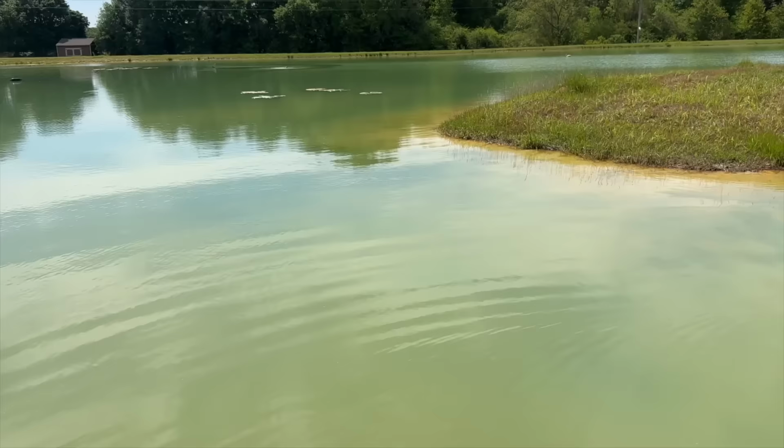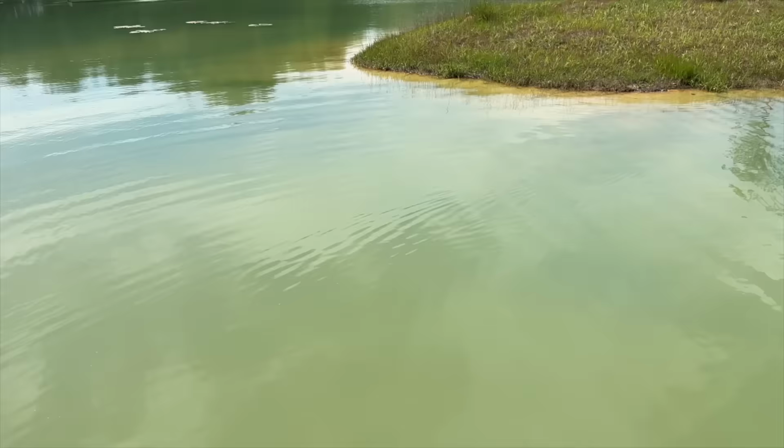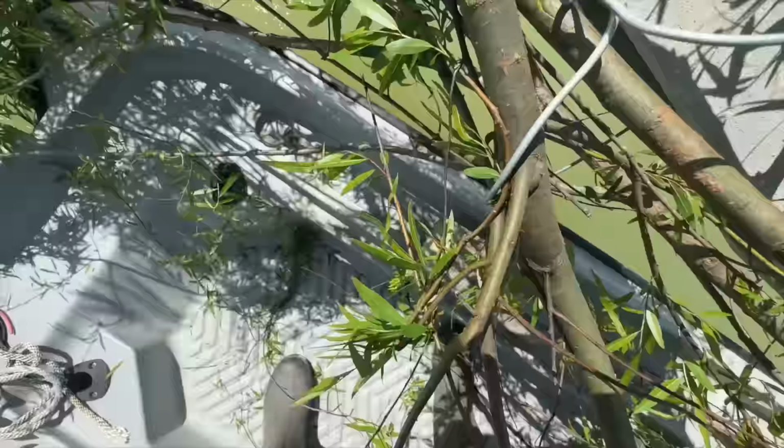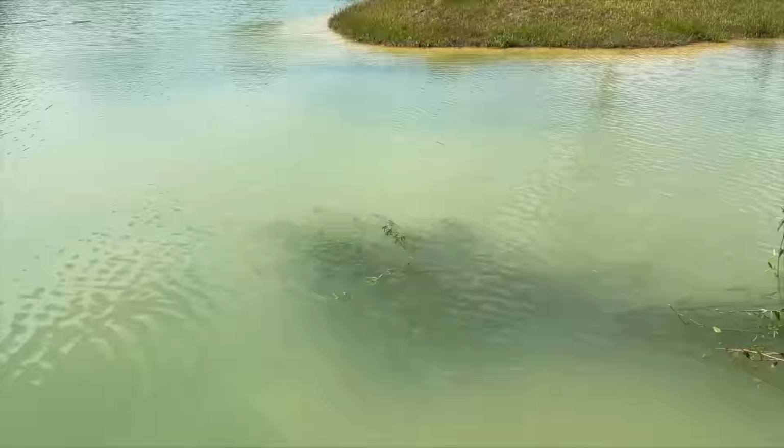And you want to target those spawning areas. So if you remember, we put pea gravel all around the island right here, so a lot of bluegills are going to spawn. And when those little fry hatch out, they can swim right over to this and be protected. All right, let's see if I can do this with one hand. Perfect little setup for them.